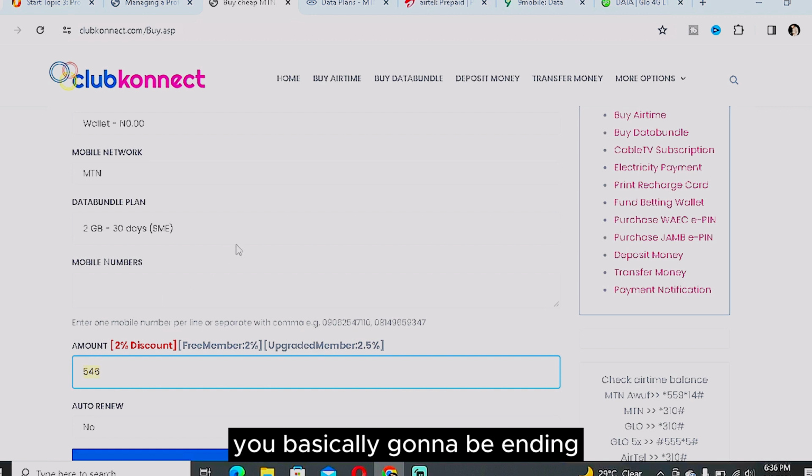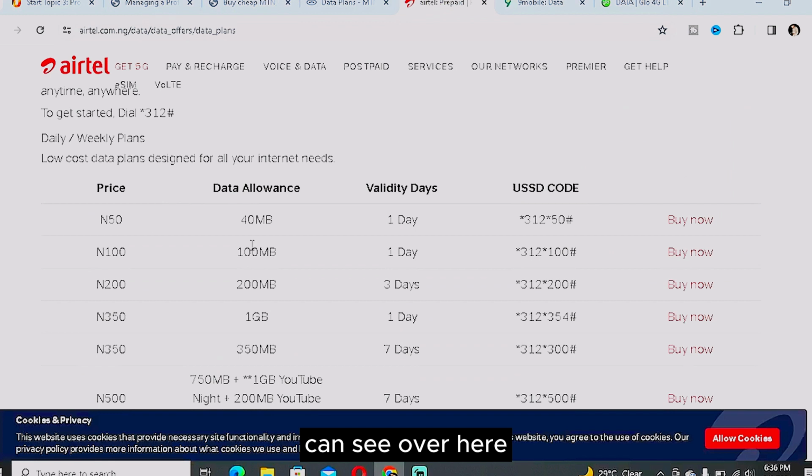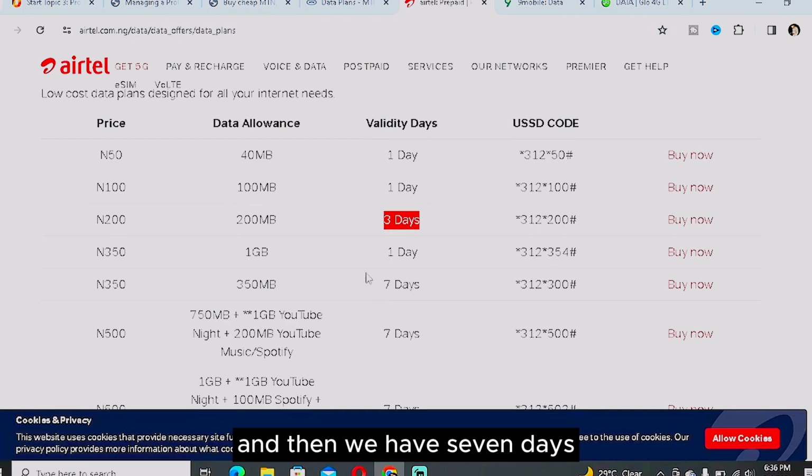You're basically going to be earning a whole lot. The same thing applies to other plans like Airtel. As you guys can see over here, this is the Airtel price, and this is the data. You can see 200 naira, we have 200 MB. This is basically valid days, this is just 3 days, and then we have 7 days.